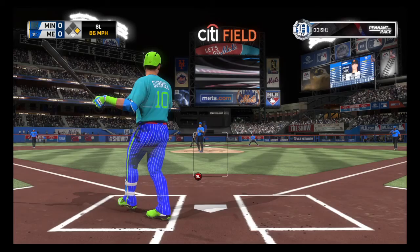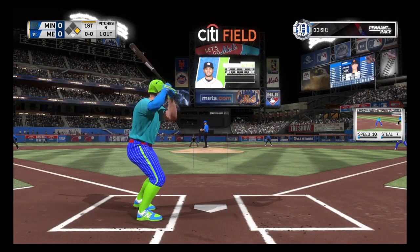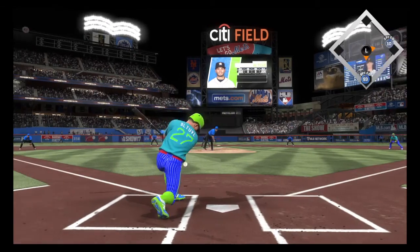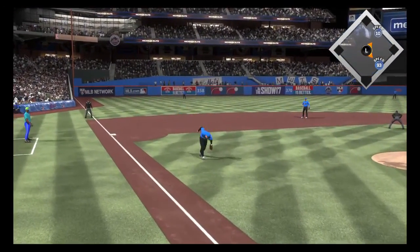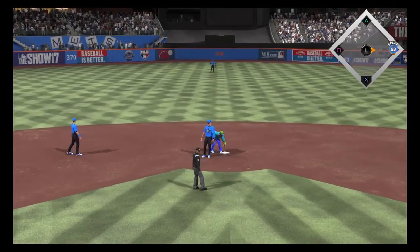Swing and a miss on the slider, and that's out number one. Settling in now, Jose Altuve. First chance for him here with a runner at first and one gone. Chopped weakly to the left. They'll force it up to second, and they do get the out there.